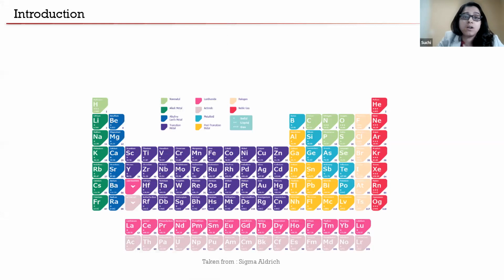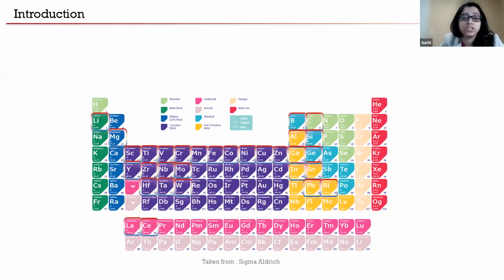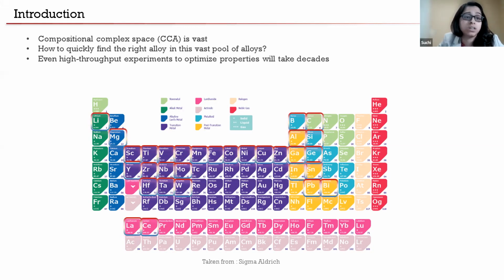As you know, there are more than a hundred elements in the periodic table, and even if you consider only 25 nontoxic, inexpensive materials, there are several possibilities to find these alloys from a large, complex compositional space. So the challenge here is how quickly you find the right alloy in this vast group of alloys. Even if you can do high throughput experimentation, it's going to take decades to complete the search. Therefore, you need a certain kind of guidance.